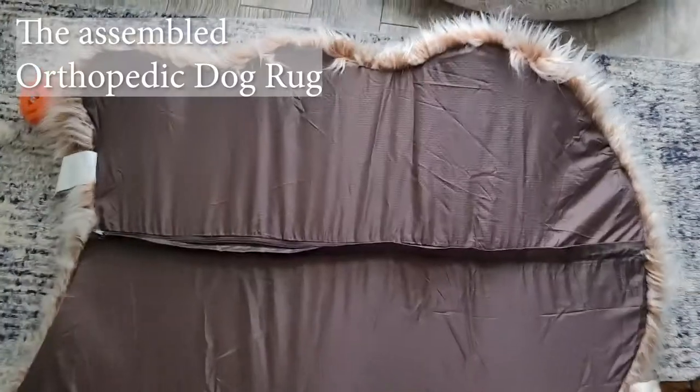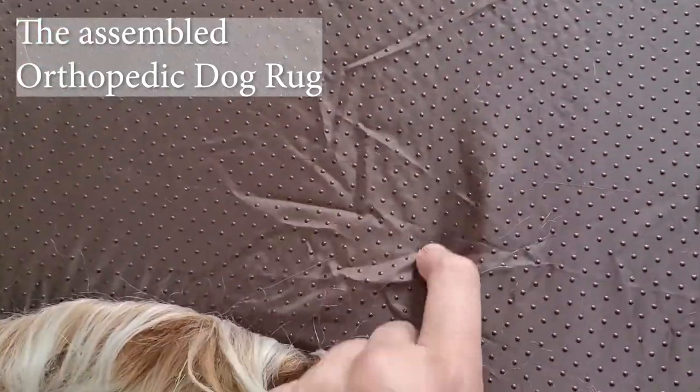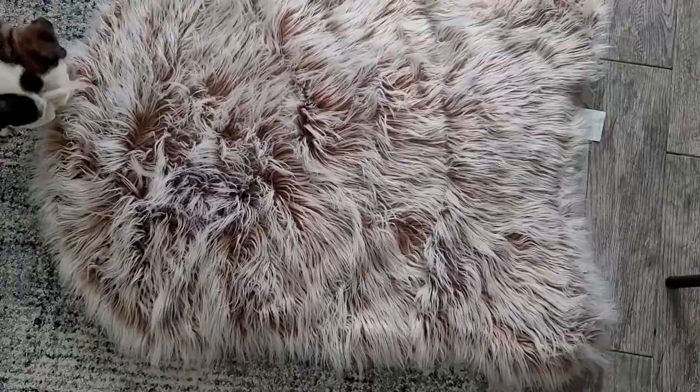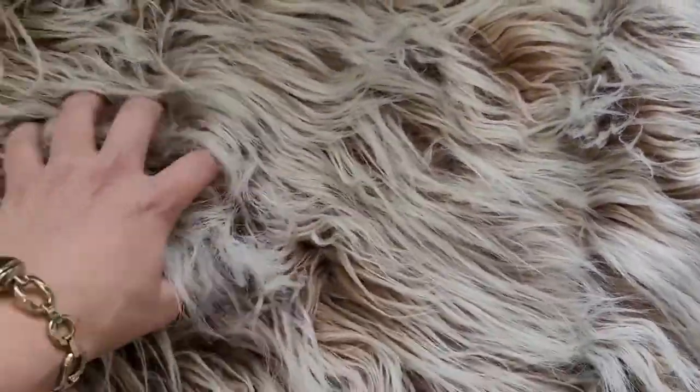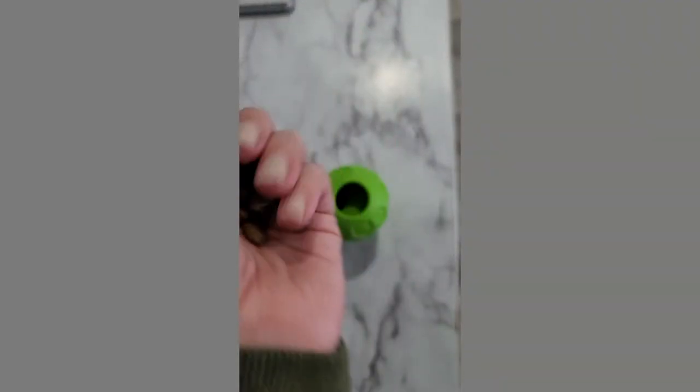So I put the pad inside the dog bed. This is what the bottom looks like. It's got a non-skid surface, and then the zipper is protected so it doesn't scratch up your floor if you put it on wood floors. Hop off, buddy. And here's what the top looks like. It is more brown and orange than I thought it would be based on what I saw on the website, but I like it. Seems pretty soft and cushy. And we'll see what the dogs think of it.